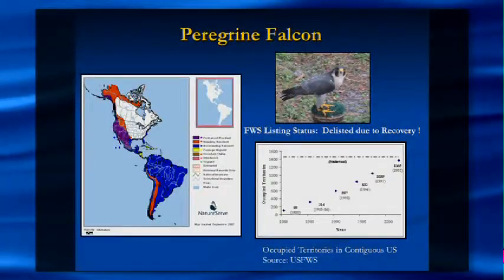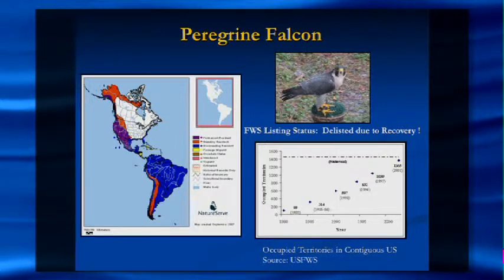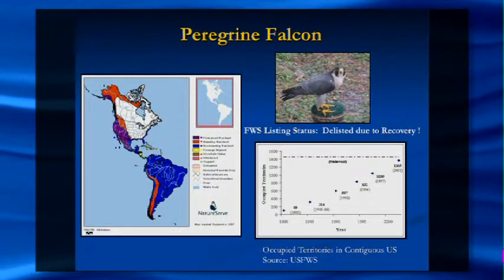I put in one here about peregrine falcons because we do see peregrines in the IRL. I was doing a bird banding study a number of years ago, and it was interesting that many of the hawks will use that sand ridge that runs right along the western side of the Indian River Lagoon, the old beach dune. The prevailing southeasterly breezes are coming off the IRL.